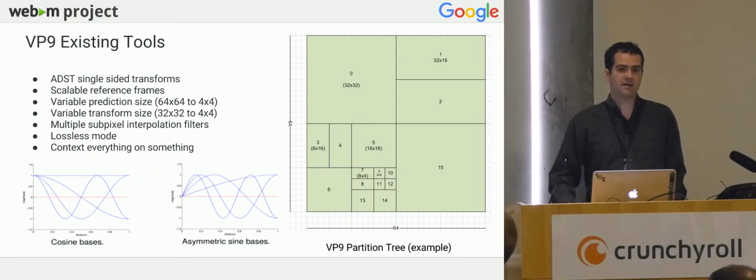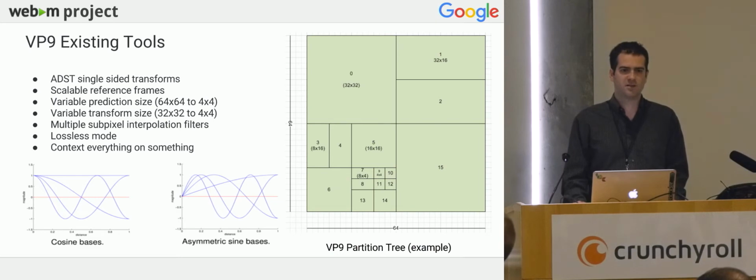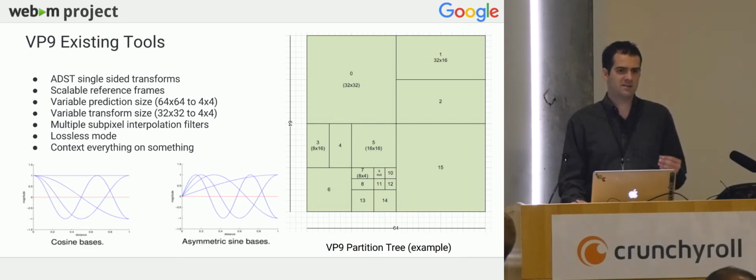All right, and VP9 does a couple of things that aren't necessarily trivial from the release-in-a-nutshell codec. We have the DCT transform, which I mentioned before, and we also have a single-sided transform, which is represented at the bottom of the frame, where the idea is all of the energy is on one side of the transform. That can be useful for when you have really strong prediction coming in from one direction, and you're really only interested in updating the faraway edges from it.